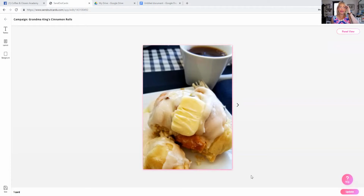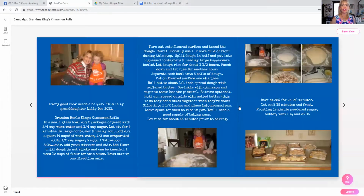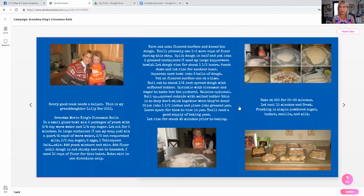So I created this campaign. It's called Grandma King's Cinnamon Rolls. Recently I made a trip to Montana with my husband, Steve. We went into this little coffee shop called the Fire Creek Grill, I believe. It's on the back of the card, so I'll correct that later if I'm wrong. It was a bed and breakfast, and when I walked in, they had these cinnamon rolls, and it took me right back to when I was a girl, and my grandma would make cinnamon rolls. She lived in that little town in Montana up on the hill on Harrison Street.